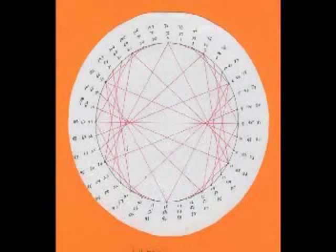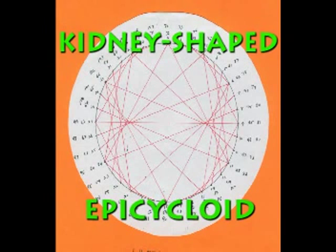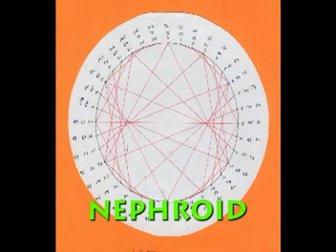Now, by changing the multiplying factor to 3, we obtain this figure. It looks like a giant clam. No, it looks like our kidney. This two-cusp kidney-shaped curve is called the nephroid, which is also an epicycloid, generated by a rolling circle that is half the radius of the stationary circle. Here, let me try.